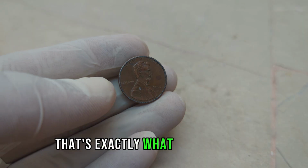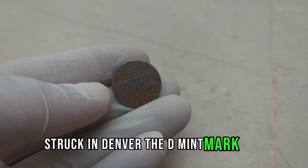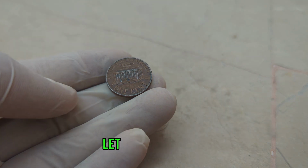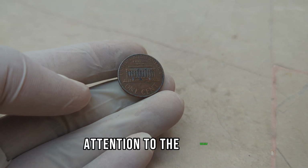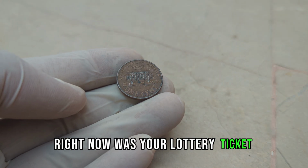But that's exactly what has happened with the 2002 Lincoln Memorial penny struck in Denver, the D mint mark coin. Before you dismiss this as just another coin story, let me remind you, fortunes have been made by people who simply paid attention to the details. What if the coin sitting in your dresser drawer right now was your lottery ticket?